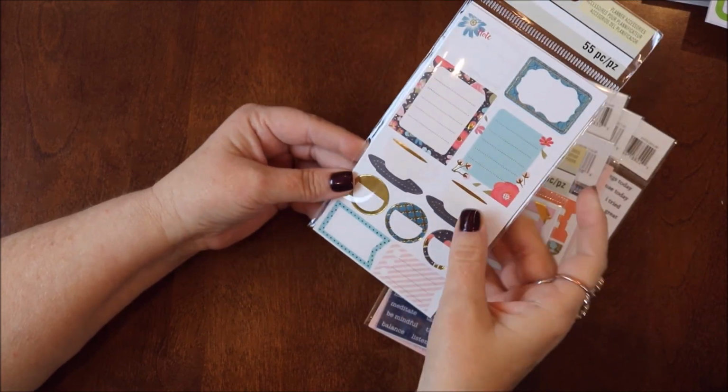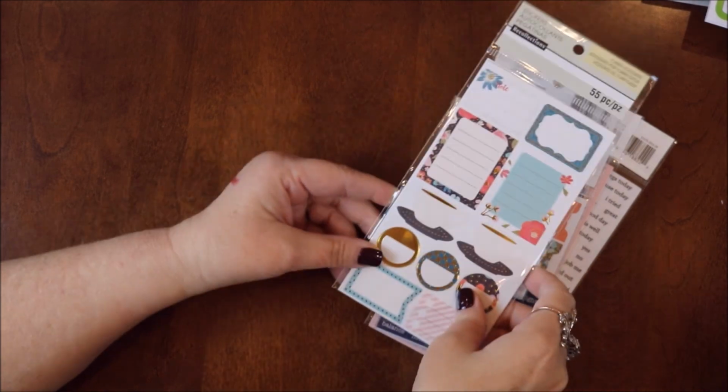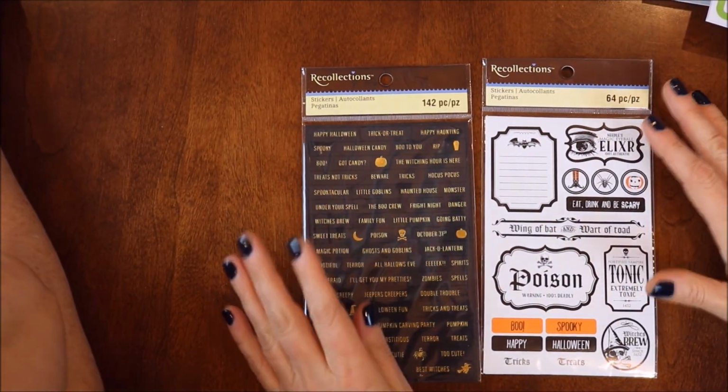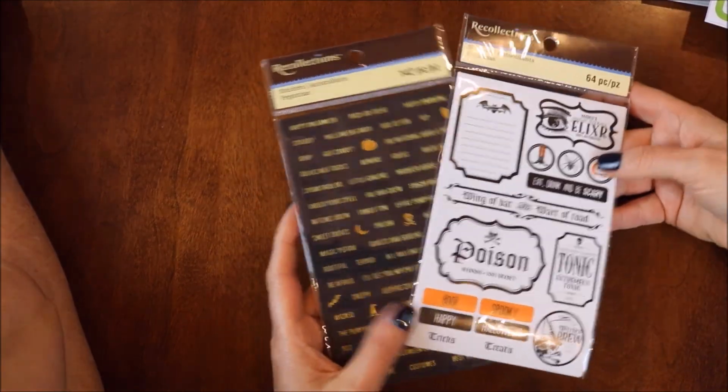And I wanted some of these for the boxes, the little coffee cups. I thought they were just darling. And then they had their Halloween stickers on clearance. And I'm still finishing up my October daily book. I'm almost done with it. So I wanted to maybe include some of these in that. So I went ahead and grabbed these. They end up being like 70 cents, I think.